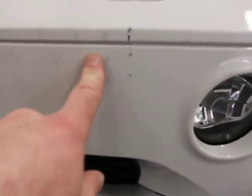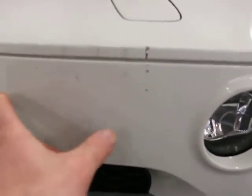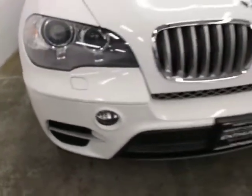So cosmetically, the body and the paint are really clean. The only cosmetic stuff is here. There's been some little marks that were touched up. We'll have this touched up. We're not going to repaint the bumper. We're just going to disclose that it covers about a 6-inch range. So super clean.